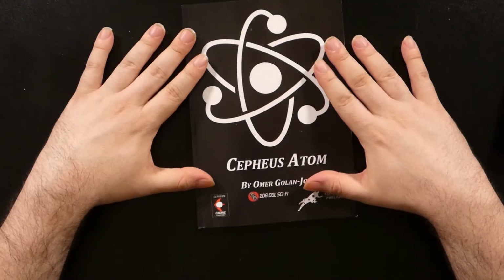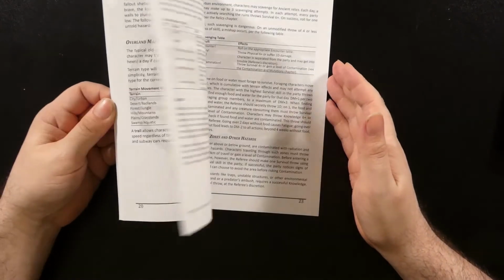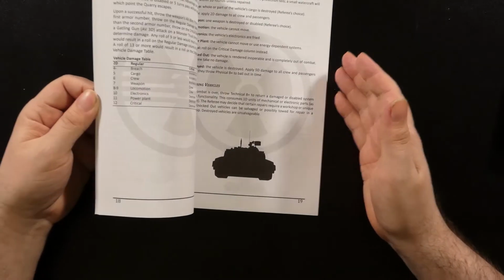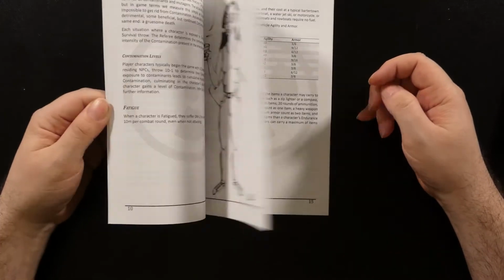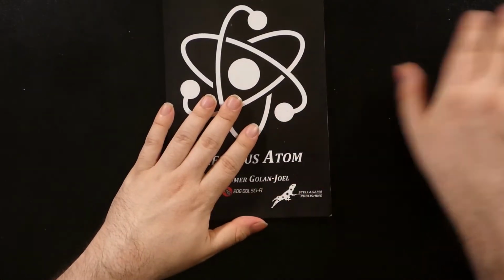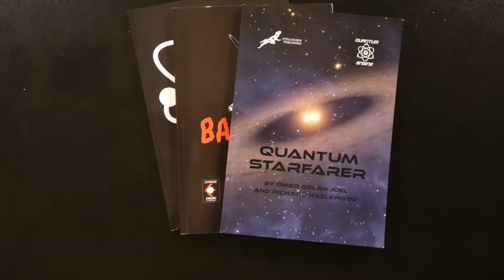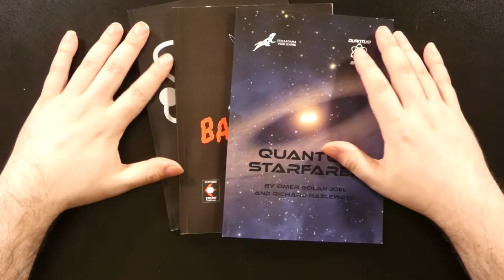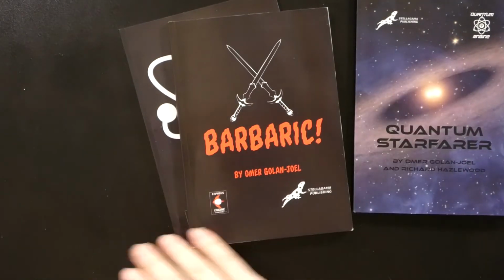Again, well edited, very basic line art, very basic black and white art that you see. So a little bit more in terms of clip art in this one, but it's very, very lightly illustrated, just enough to give you a sense of things. All of these three are just quick pick up and go things. They do the job remarkably well. They're easy to understand, and if you've played one, then you're probably going to be familiar with all of them.